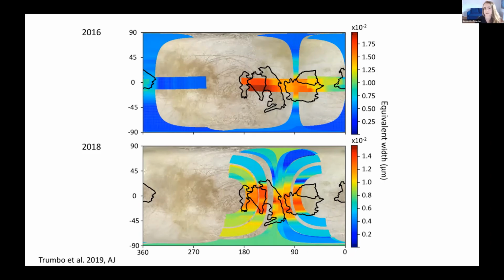JWST should be able to answer these questions for certain, because it will be able to see the CO2 absorption on the surface. But I do think this is a great example of the richness of information that we can obtain about Europa and other solar system bodies from Keck that can really inform the future exploration of these worlds. And so with that, I would take questions and say thank you.